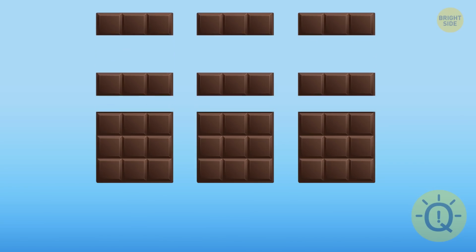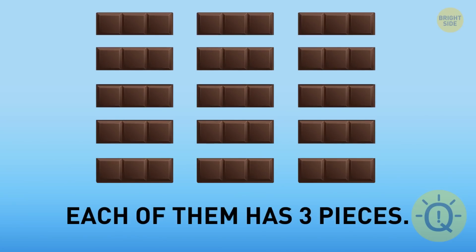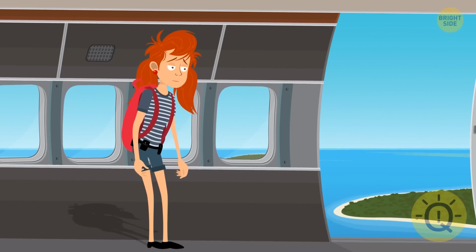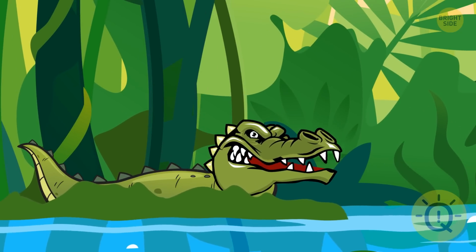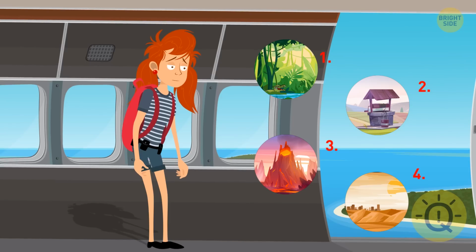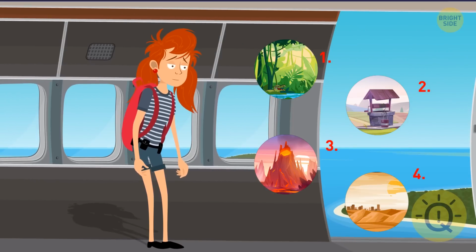She should break each of the bars into 5 pieces. This way, everyone will get 3 pieces in total. Emily is jumping with a parachute. She has to land right now. There are 4 landing spots, a rainforest full of crocodiles and other animals, a deep well she shouldn't be able to climb out of, an erupting volcano, and a hot desert with no water. What should the girl choose?